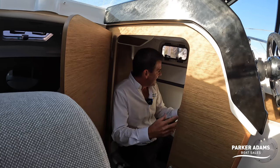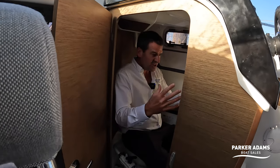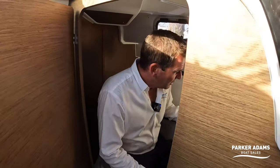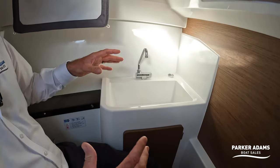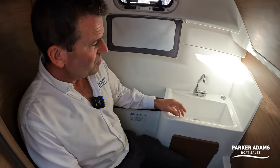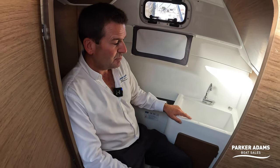But again, it's a nice form in here. Actually, when you're sat down, it feels quite spacious, and the sink's unusually big for a small head. So again, they're thinking of you using the head occasionally, but obviously in the mornings when you want to have a good rinse off. And it is just cold water in the head though, so bear that in mind.